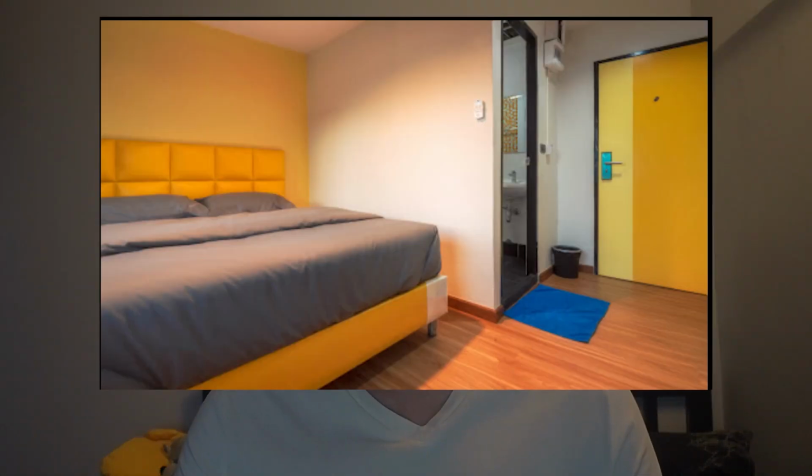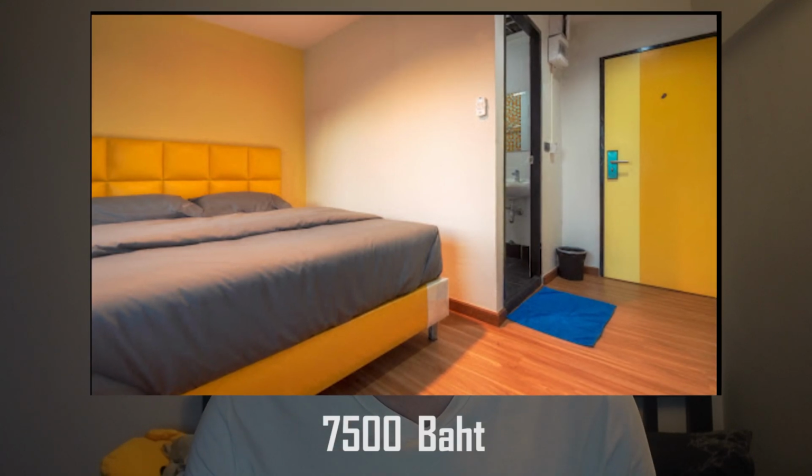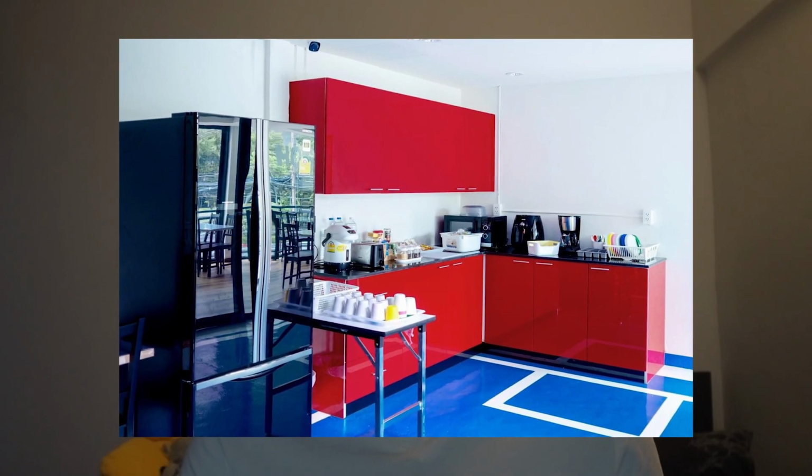And then I moved to another place at 7,500 baht per month for a single room. It's a hostel and I lived there alone. Yeah, it was very expensive there, but it's very close to my university. I can even take the shuttle bus to go to the university. At the hostel, they already have a shared laundry, a shared kitchen, and in the room they have a TV and facilities.